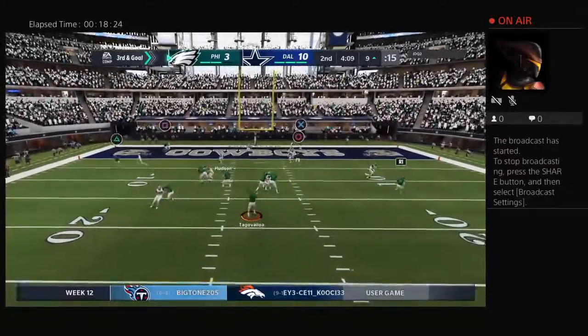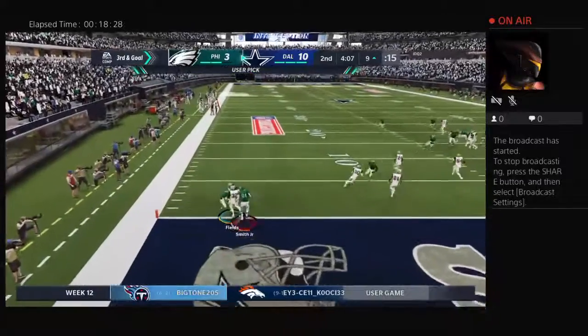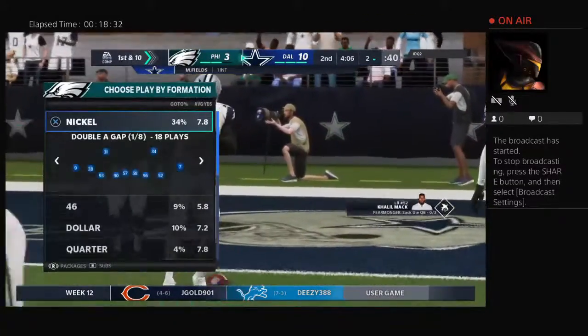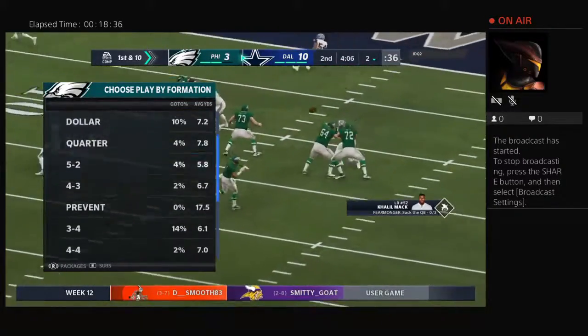From the gun, it's Tua. And it'll be intercepted. Read it well, and it's picked. And the return won't go anywhere. They'll be back deep in their own territory at the 2-yard line.